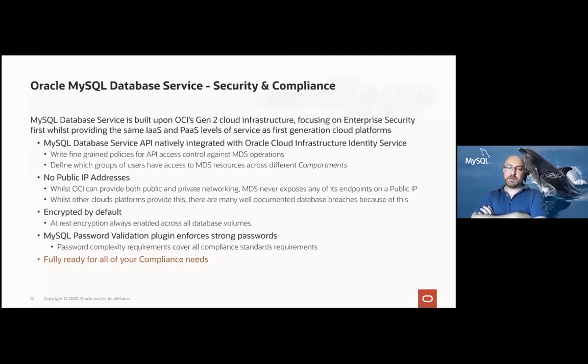One of the other things that we decided when we were developing MySQL Database Service was to not expose any public IP addresses. Every other cloud service out there provides a way to open an endpoint to your database onto the internet. And there's been many documented breaches because of this, and we decided not to do that. We don't think it's a good feature. So we will only ever provide a private IP address as the endpoint to you on your network. And if you wish to expose it to the public internet, there are ways to route it there, but we will not do it by default.